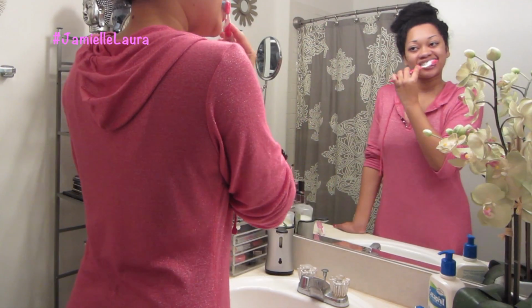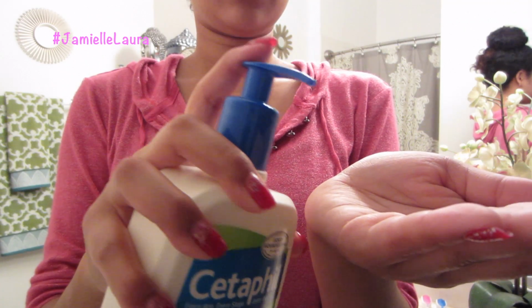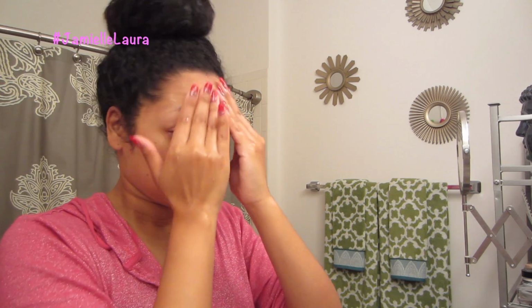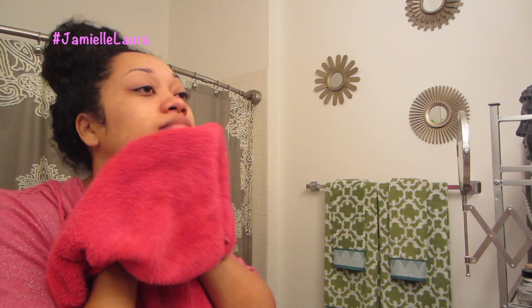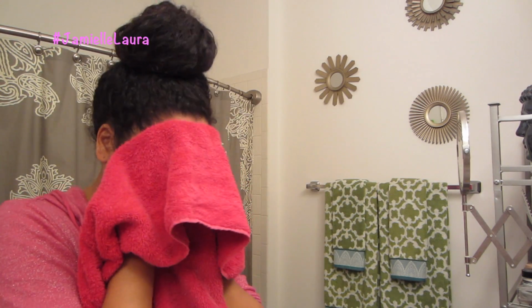So first things first, I brush my teeth. I have sensitive teeth and weak enamel, so I use Pronamel. Next, I use Cetaphil because I've used this for almost a year now, and it's the only cleanser that I've used that actually keeps me zit or pimple free most of the time. And that's just a little sneeze for you guys.